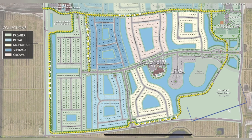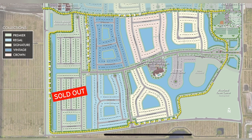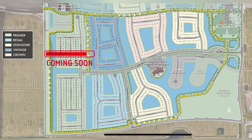And in the works is the Riverland Town Center, where we do know a Publix grocery store has been approved, but you can expect other shops to go here, making Riverland a one-stop shop to live, eat, and play every day. The Premier Collection is color-coded in green here, with the majority of these home sites being sold. The next releases will be in this section.